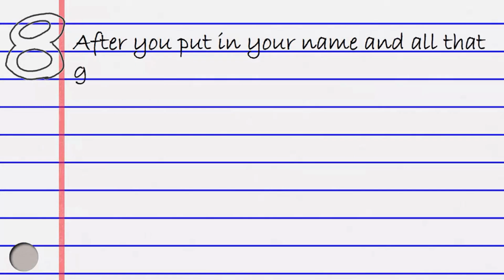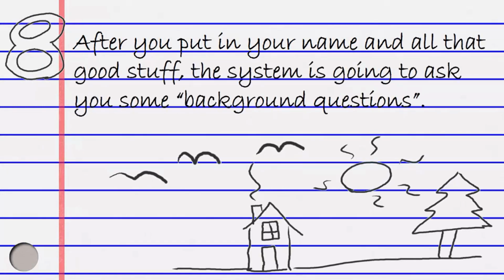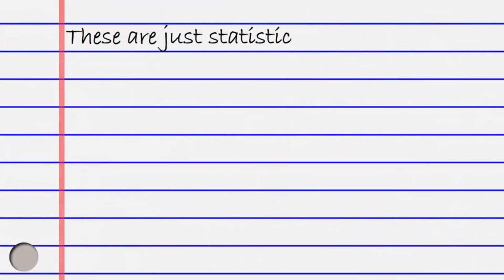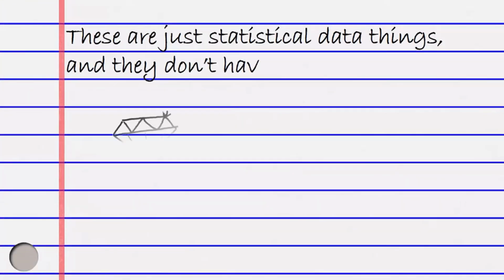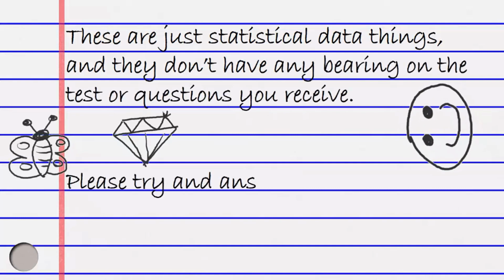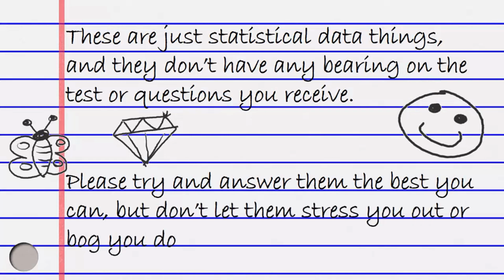Number 8. After you put in your name and all that good stuff, the system is going to ask you some background questions. These are just statistical data things, and they don't have any bearing on the test or questions you receive. Please try and answer them the best you can, but don't let them stress you out or bog you down.